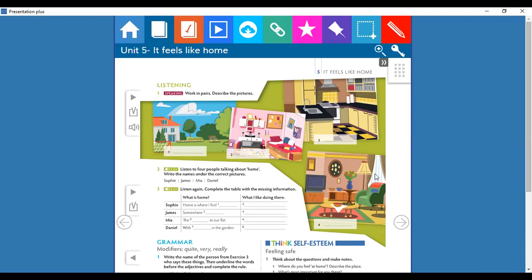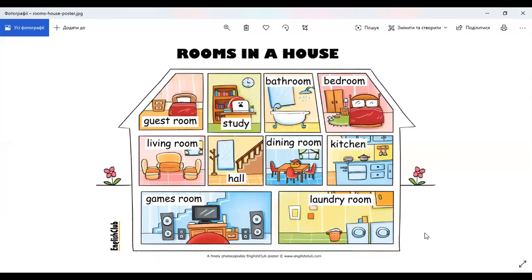Before that, I would like you to look at one picture which I have prepared for you. It's a picture of a house with the names of the rooms. So, before answering some questions and doing the listening task, we should remind ourselves of the names of the rooms. So, listen to me and repeat.